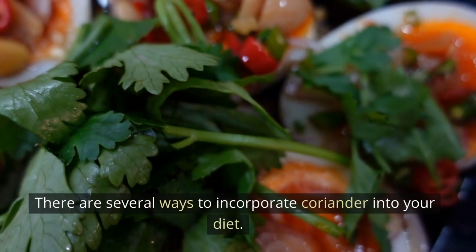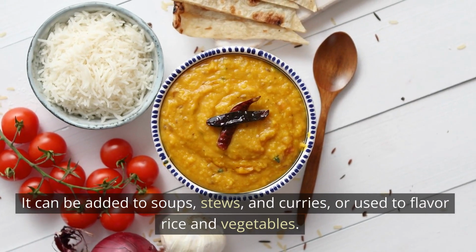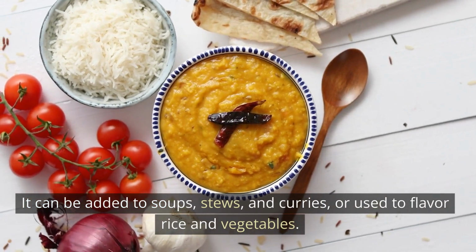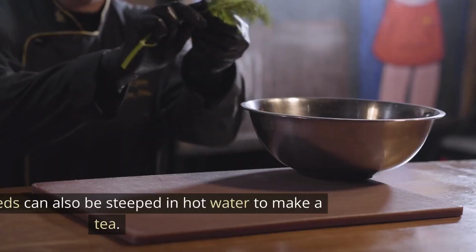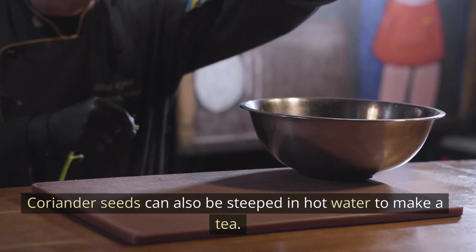There are several ways to incorporate coriander into your diet. It can be added to soups, stews, and curries, or used to flavor rice and vegetables. Coriander seeds can also be steeped in hot water to make a tea.